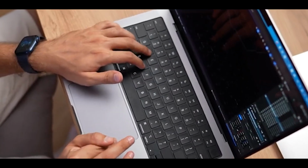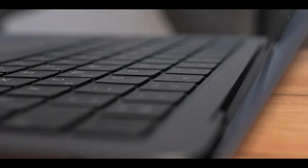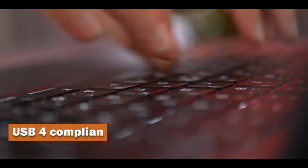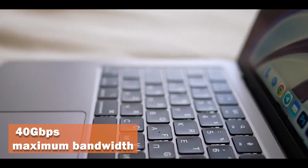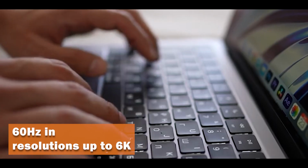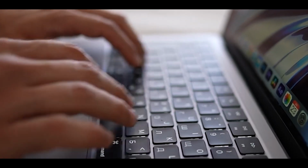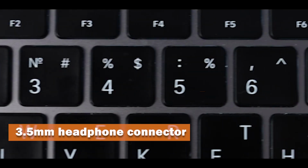Since the M2 MacBook Air lacks a MagSafe charging port, you will find 2 more Thunderbolt ports available. These are USB 4 compliant and have a 40 Gbps maximum bandwidth. The latest MacBook Air can run an external monitor at 60Hz in resolutions up to 6K. On the side opposite the ports, there is a 3.5mm headphone connector that can accommodate high-impedance headphones.